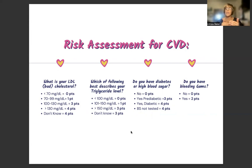And then, are you diabetic or do you have high blood sugar? If no, good, 0 points. If yes, you're pre-diabetic, you get 3 points. If yes, you're diabetic, you get 4 points. And if your blood sugar has not been tested, give yourself 4 points.